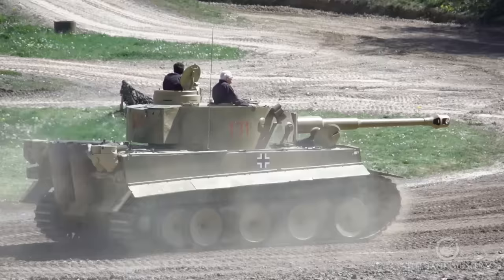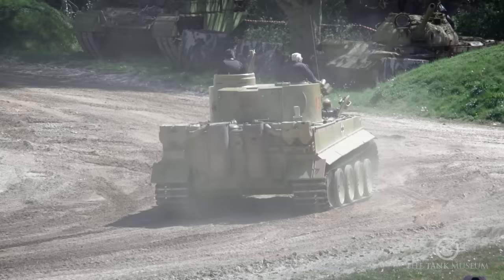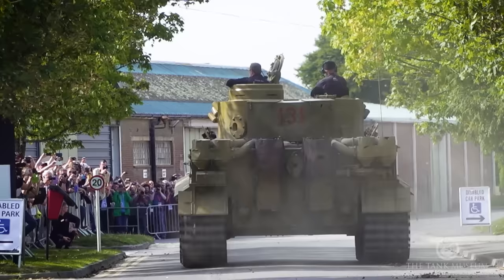It's the only survivor intact with its combat history, so you want to make sure that is being looked after. We will try 200% effort to make sure we can save the original rather than replace it, and that's why this balance of keeping it running with keeping the original components is very important to us, and I think it also will be to the visitors, because they want to know it's the real deal.